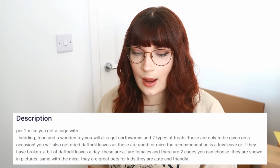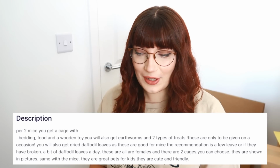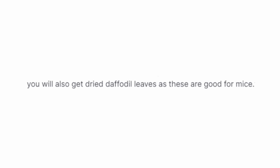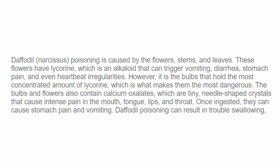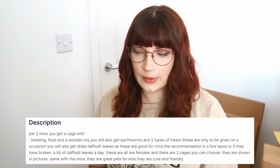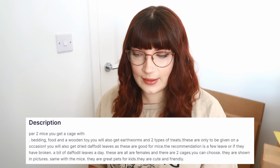But if we continue reading, it says, per 2 mice you get a cage with bedding, food, and a wooden toy. So just one wooden toy. You will also get earthworms. Okay, and 2 types of treats. These are only to be given on occasion. Yep. You will also get dried daffodil leaves. The recommendation is a few leaf, or if they have broken, a bit of daffodil leaves a day. These are all females, and there are 2 cages you can choose. Oh wow, I don't know which one I would rather have. They are shown in pictures. Same with the mice, they are great pets for kids. They are cute and friendly.